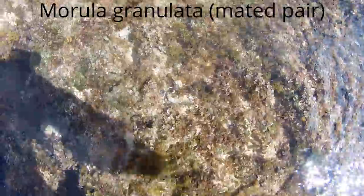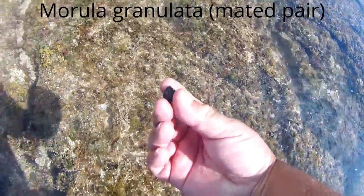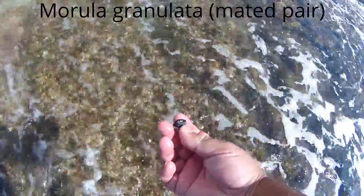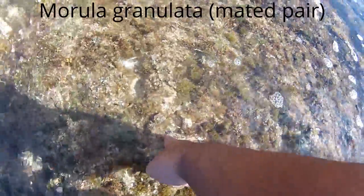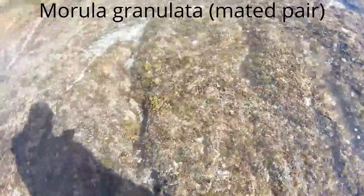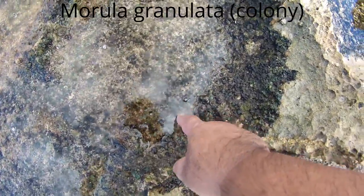There's another shell there. See what that is? Another drupe. This one they call the mulberry drupe, Morula granularis, I believe. Put that back. And see, look, there's another one right there next to it. That was the mate. Cool. More of these Drupa granularis.